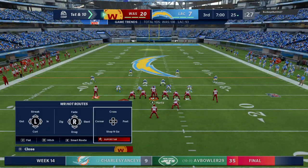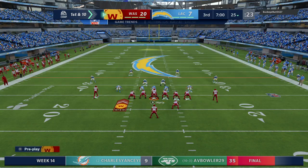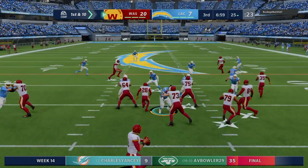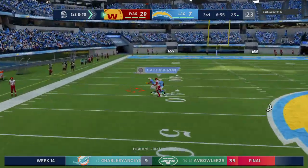Getting ready for this next drive, the Washington offense. They built a good first half lead. Now they have a chance to add on to it. And what I'm thinking is that the offensive staff spent the entire halftime just working.